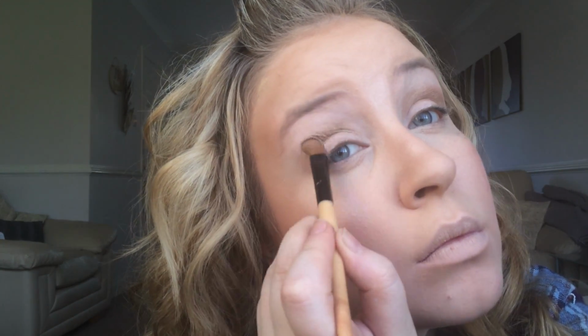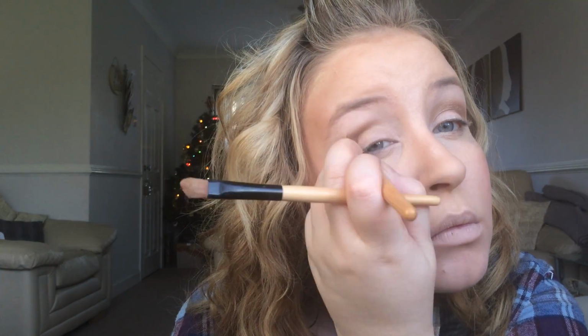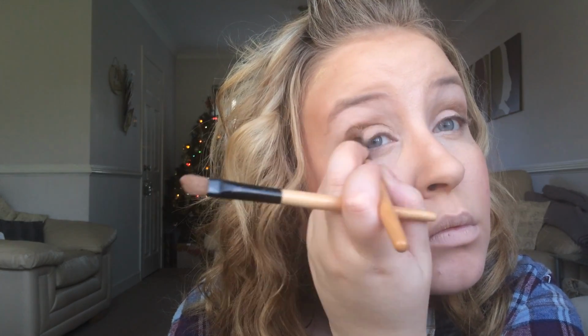Make sure you get right in there. It doesn't have to be too neat and tidy, as we have got a lot to go on top and go around. This is just more of an added smoke to the eye if you're wearing this for a special occasion. There we go, just making sure I blend all that out, make sure it's all nice and even.